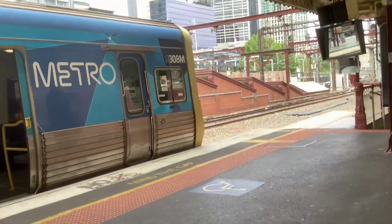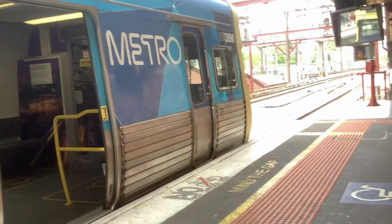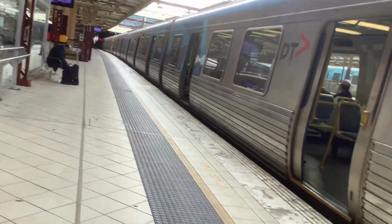And 3:08 AM is leading. And look, I love that livery. It's purple. Look at that. It's an EDI non-refurbished, but it has one headlight. And the Craigieburn train leaves in 2 minutes.